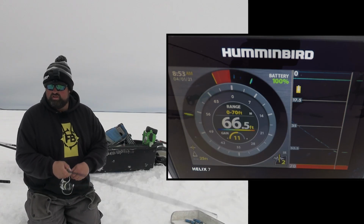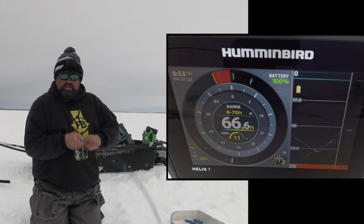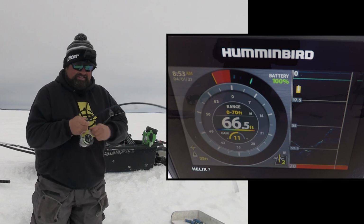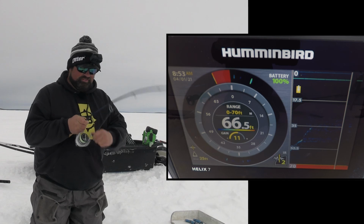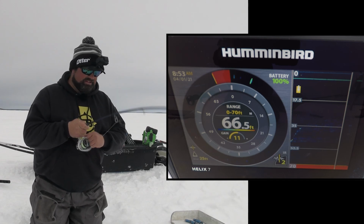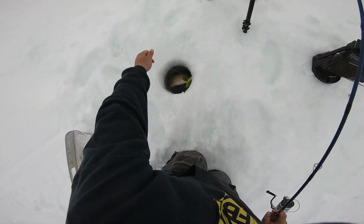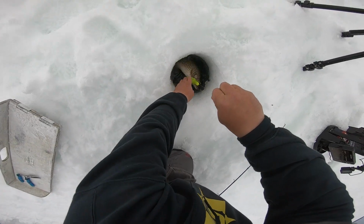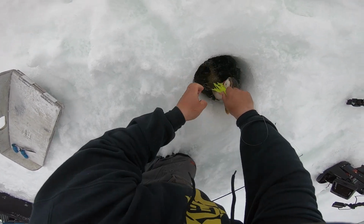Oh, geez. A mark came up to me instantly. Okay, I swear this isn't staged. This was literally first drop. He's small. He's definitely small. And a lot of times that's pretty normal, to catch a laker on your first drop in an area. Yeah, that took all but 5 seconds. I hope that's a sign of some things to come for the day.